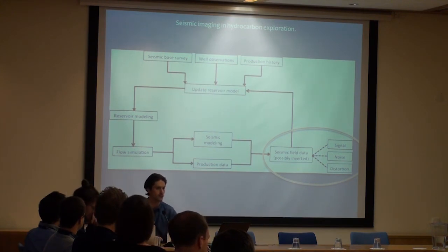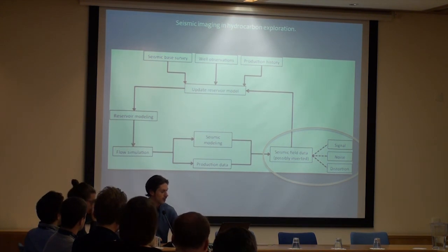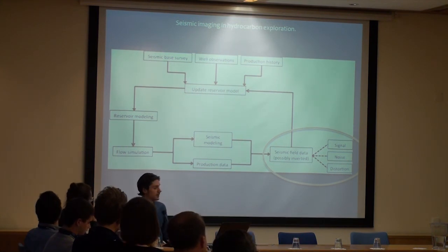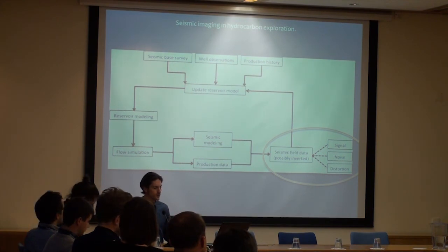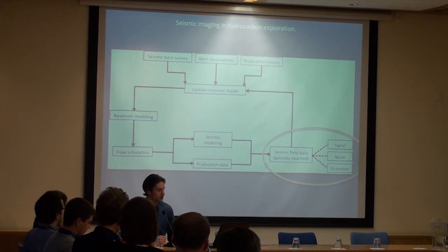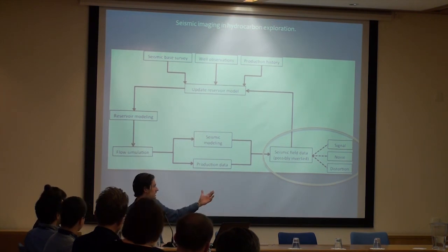Where's the brine, the salty water moving? And that can help you inform your seismic modeling. Again, we're talking about modeling here, and inform your production data. And finally, you can help that inform your seismic field data. How can modeling help inform field data? Well, because when you do these types of observations, like seismic observations, what you end up with is signal, noise, and distortion.